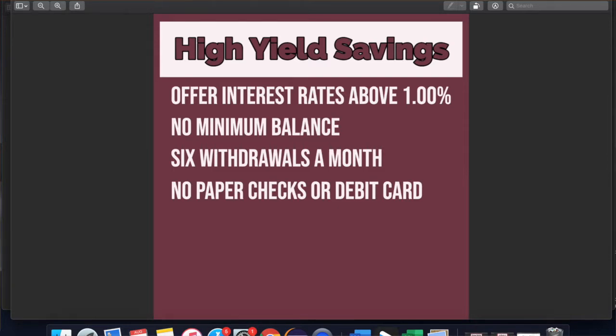$1,000. Oftentimes for high yield savings accounts, there's no minimum balance. They're only subject to 6 withdrawals a month, and they do not have paper checks or debit cards associated with them. This isn't a real issue because of online banking now. It's very easy to transfer your money between your accounts. Oftentimes banks will have fees for wire transfers, but automated clearinghouse or ACH transfers are generally free as long as you're willing to wait 2 to 5 business days for them to go through.